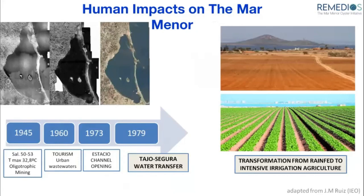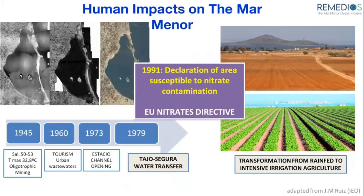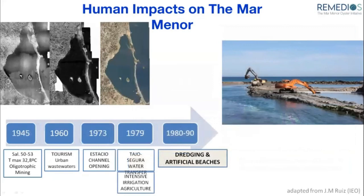The development of this agriculture causes the entry of nitrogen to the lagoon from agricultural activities, and the area was declared susceptible to nitrate contamination and is controlled by the European Nitrates Directive. During the 80s and 90s, dredging took place and artificial beaches were created as the Mar Menor became an attractive tourist destination.